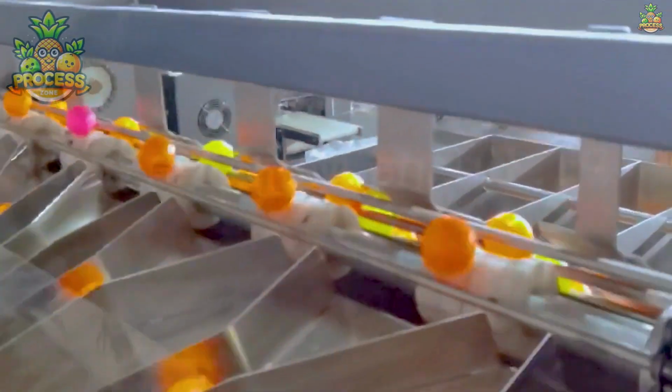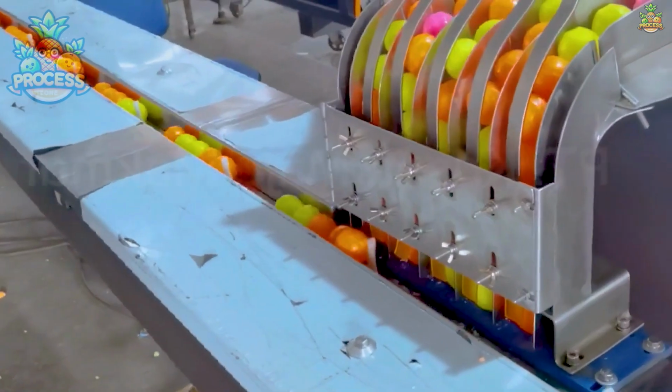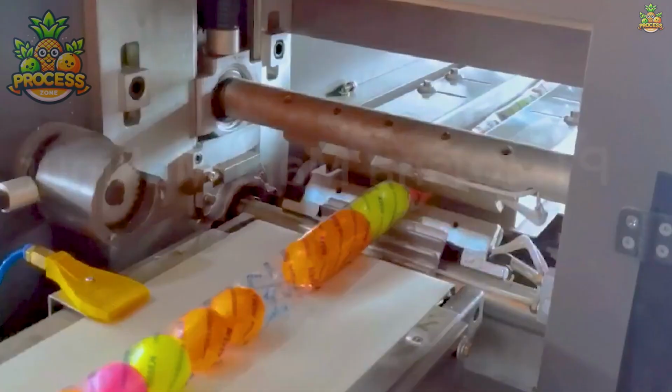From vibrant candies to intricately decorated cakes, colorful sweets are not just treats for the taste buds, they're also a feast for the eyes.